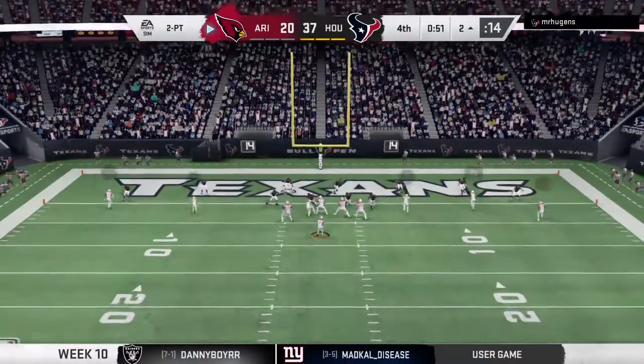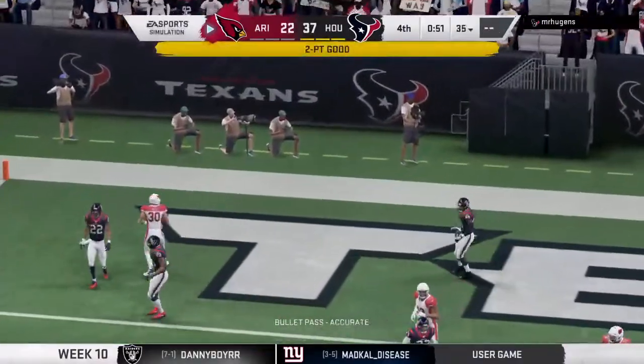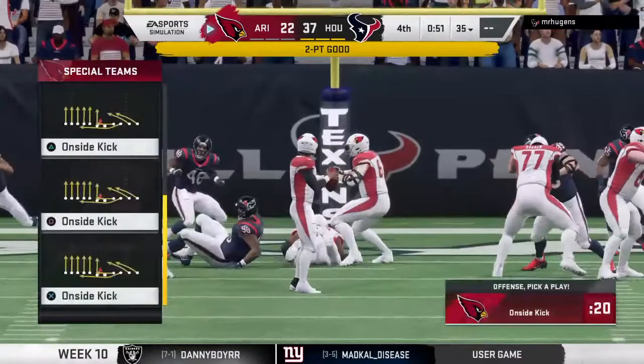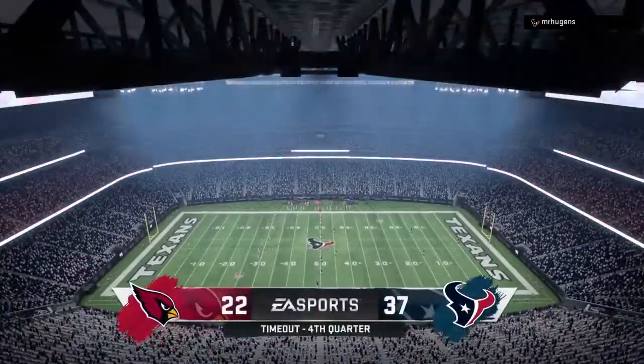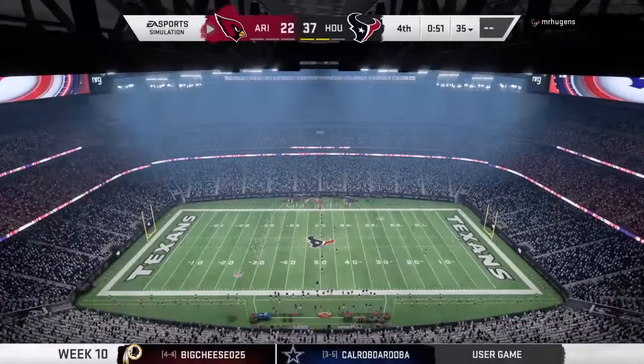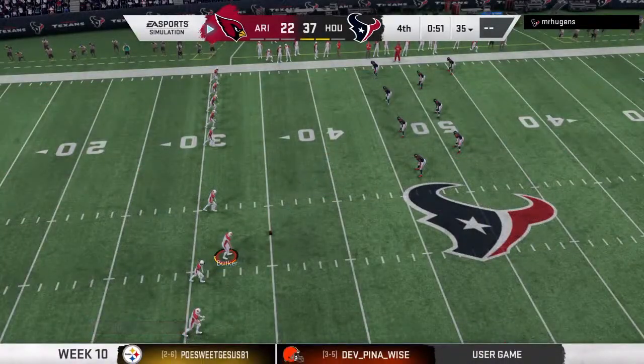Hey, check right. From the gun, Murray. He's got it. So they convert the two. That keeps their slim hopes alive as we're back to a two-score game. Now the Texans will burn the first of their timeouts. That'll leave them with 2 remaining. We'll be back after this.